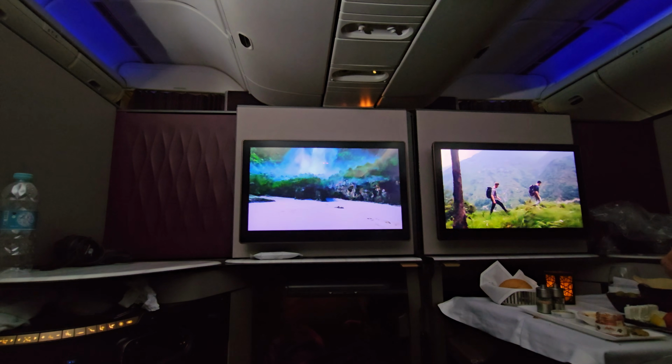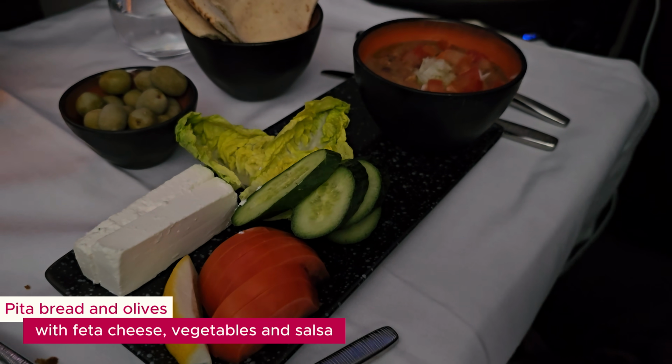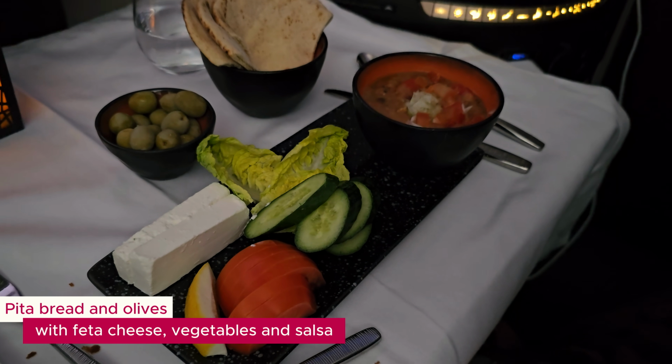The second meal service is breakfast, but to the untrained eye, what Brent had could look a bit like dinner, but this is in fact a Middle Eastern breakfast.